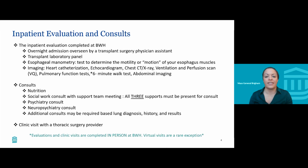It's important to note that the evaluation process at Brigham and Women's will be done at our hospital, and virtual visits will be a rare exception so that we have access to all your testing and can make adequate decisions based on the information available to us.